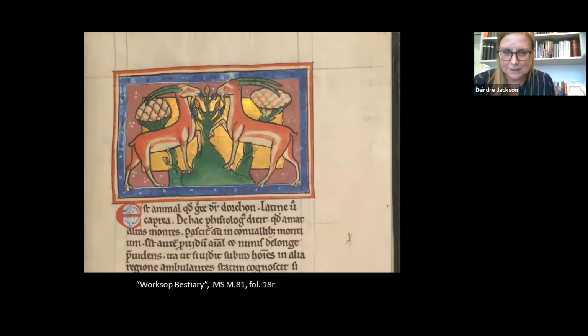So when you're saying Physiologus says or Physiologus asserts, you're basically saying the naturalist says or the naturalist asserts. This description of the roe deer begins, Est animal quod Grece dicitur dorcon, Latine vero capria. There's an animal that the Greeks call dorcon, but in Latin, capria, that is a roe deer.